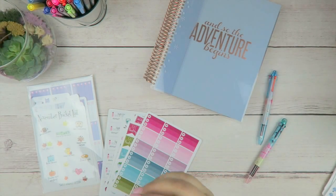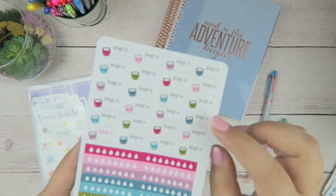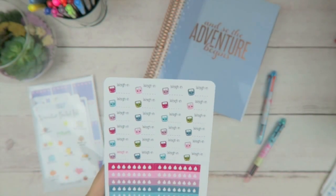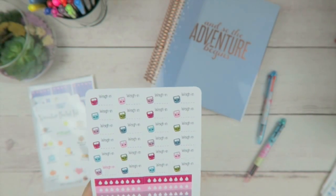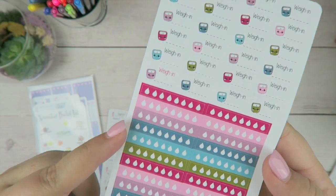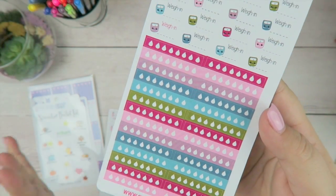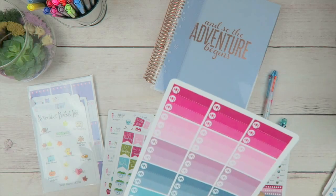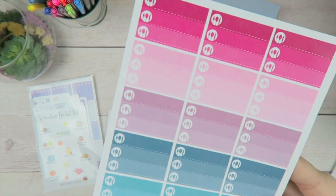My normal weigh-in stickers are a little larger, but these are going to be a lot more discreet, so you can use them throughout your planner and not be like, this is how much I weigh. It'll be a little tinier. So that, again, hydration. I really like this color scheme. I was flip-flopping through a bunch, and I ended up picking this one. I'm really excited about it.